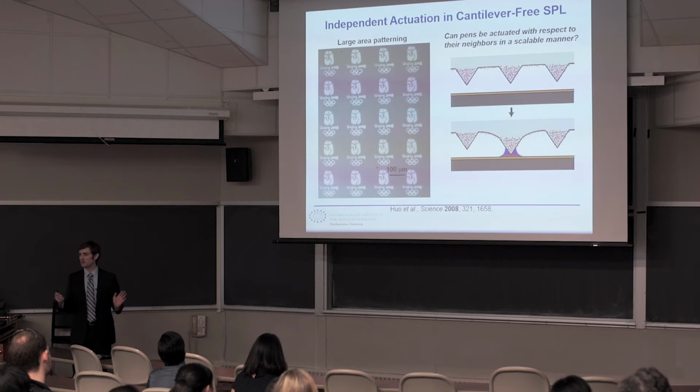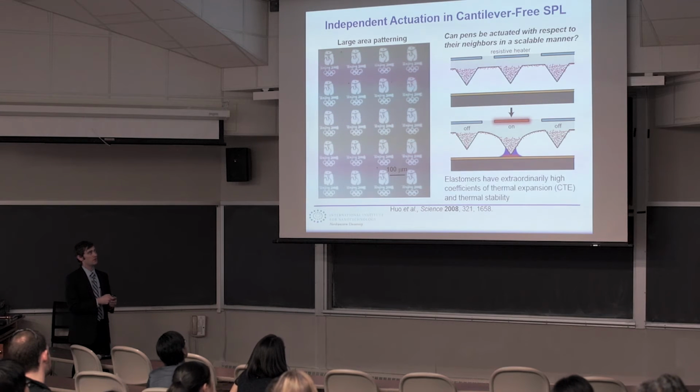And that could be a big problem in some cases. But here, maybe that's an advantage. Perhaps if we can put small heaters beneath each of these, we can actually locally heat these and move one probe relative to its neighbors.